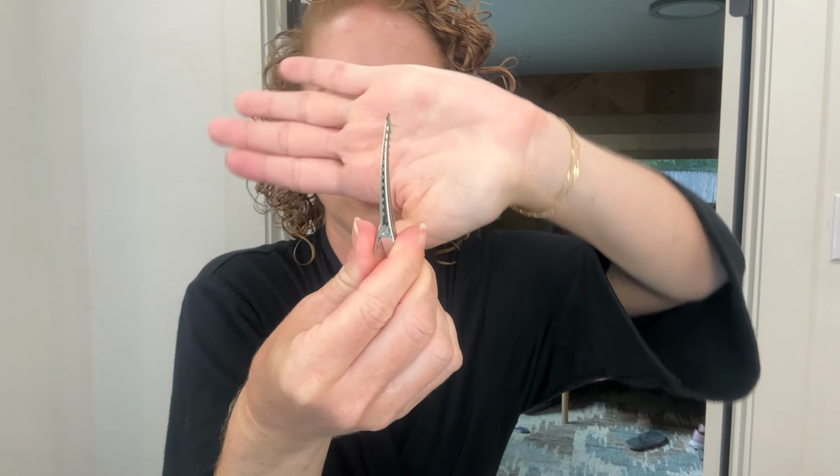Another thing you can do that I haven't shown on here is get these guys, like the alligator type clip. And you can come up under your scalp like right here and clip at an angle and hold that root up in the air. Give yourself some lift while it finishes drying.